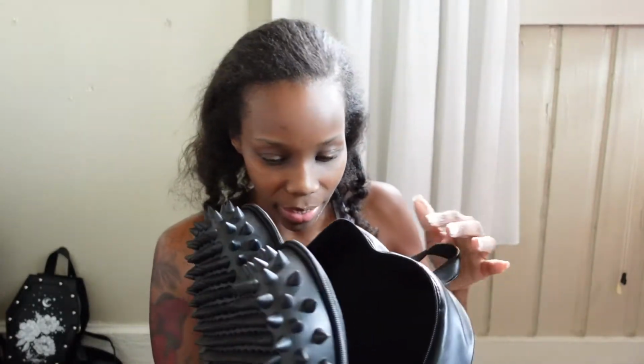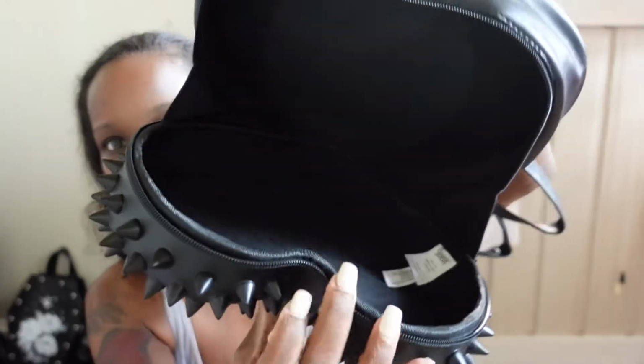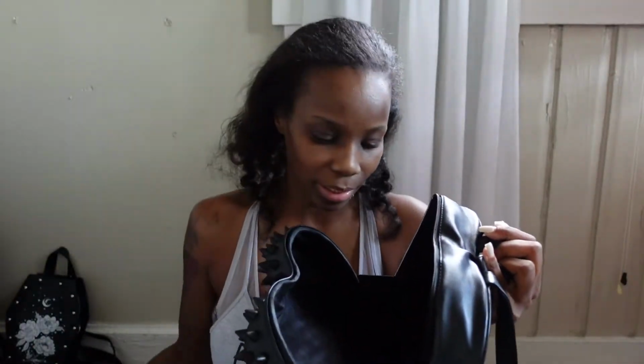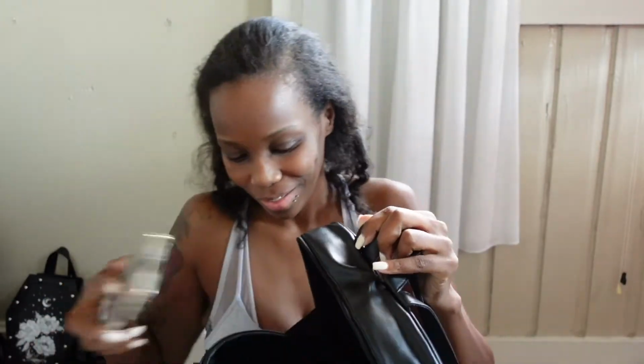Oh my god. So it don't have any inside pockets or nothing, but she opened up like that, y'all, and just put all your things in there. Like, just put your shit in there, fool.